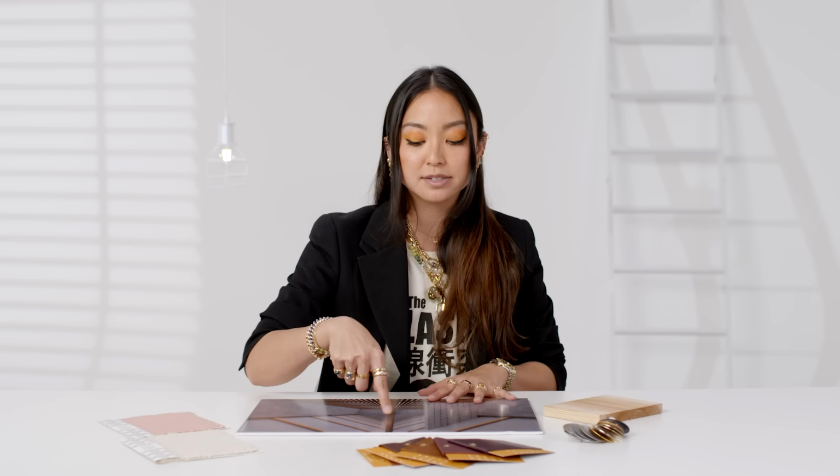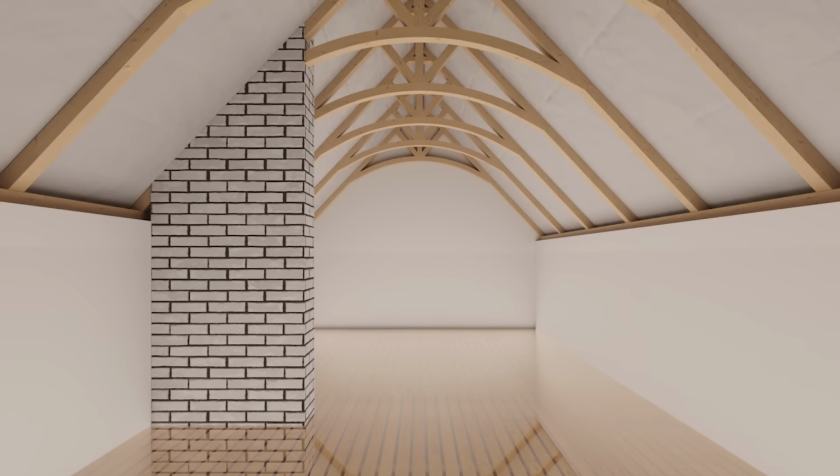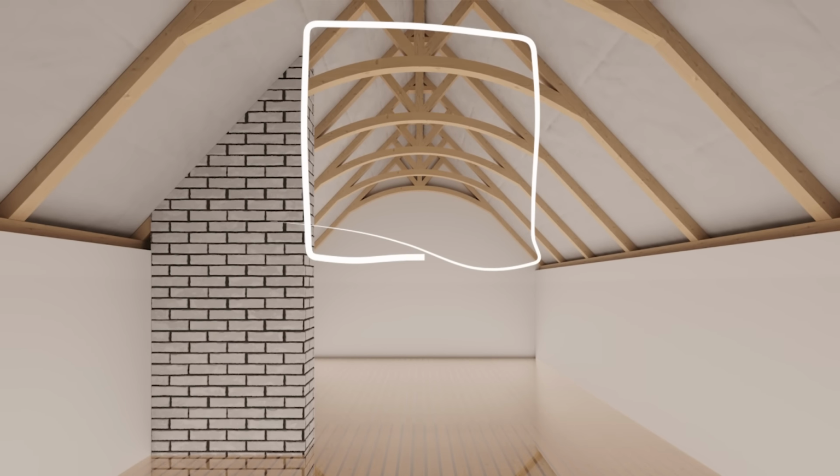We're going to replace this structural post instead with trusses. I love the ones that spray out like a sun. And if you have 1, 2, 3, 4, 5, it is a queen post truss.